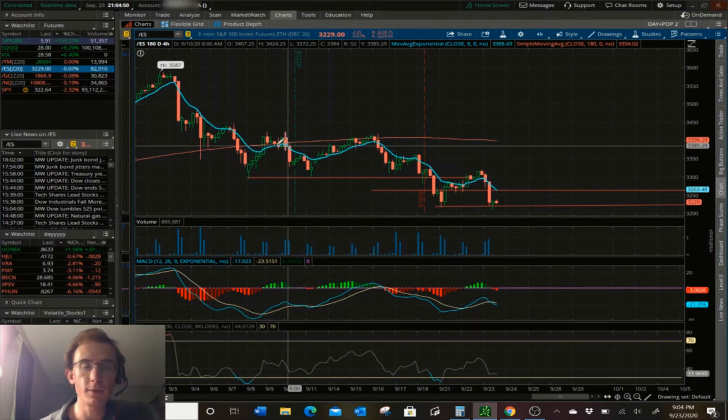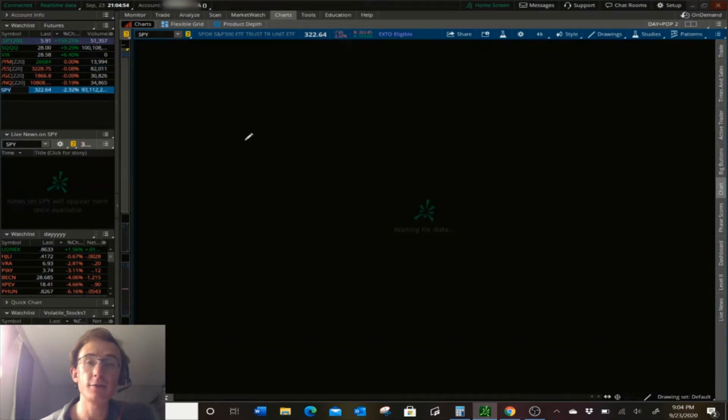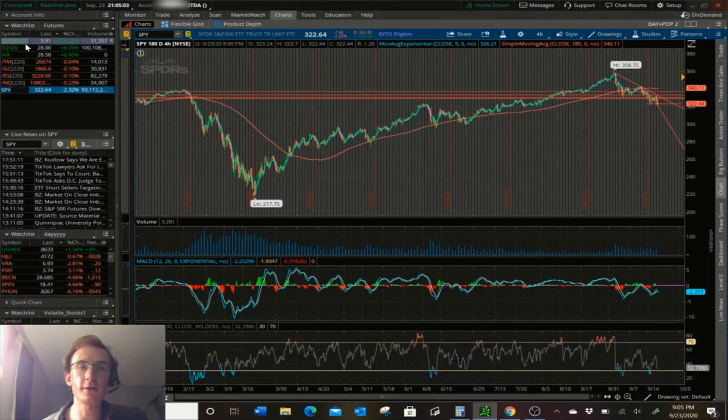So with that being said, we could quickly look at the SPY here. This is an ETF that mimics the movement of the S&P 500. And if you look up here real quick, this is actually a short-term put option that you could have bought today and made about 150% if you had bought during market open. So what do I mean by that?